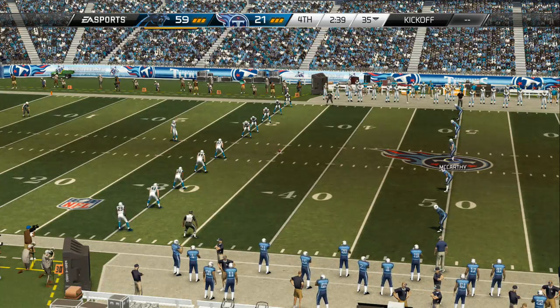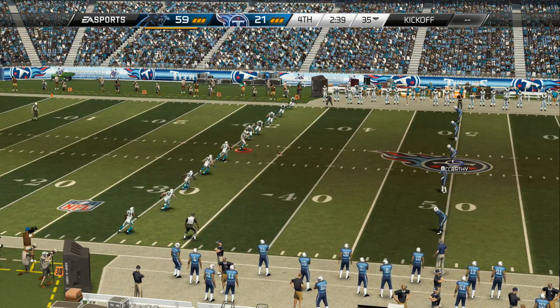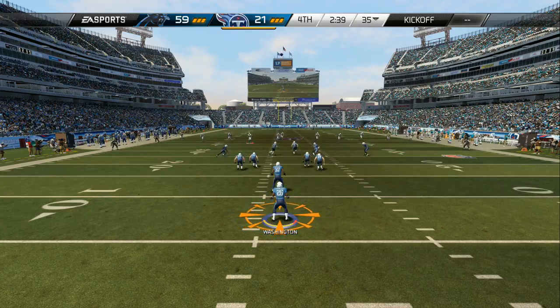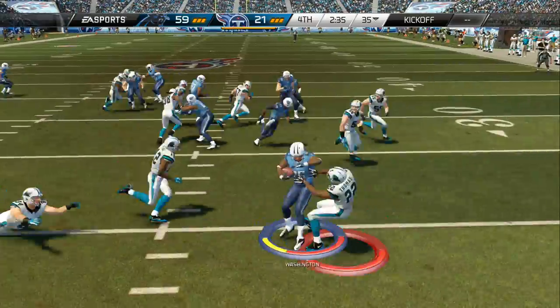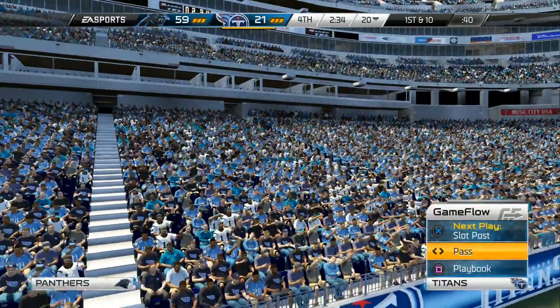The Titans are ready to take it to them. Leon Washington now with a chance to return this one. And it's the same as a touchback as he's tackled right at the 20.